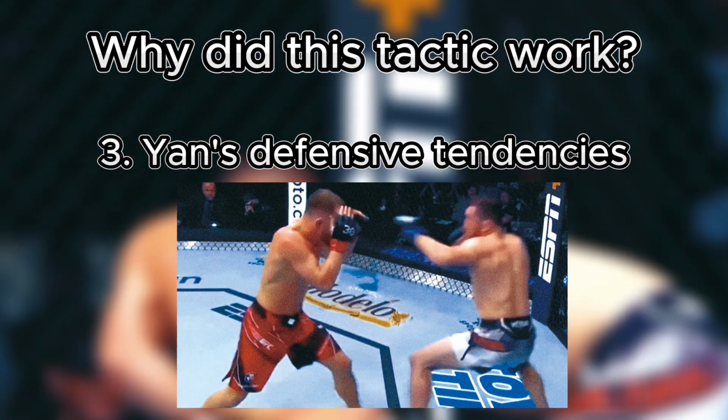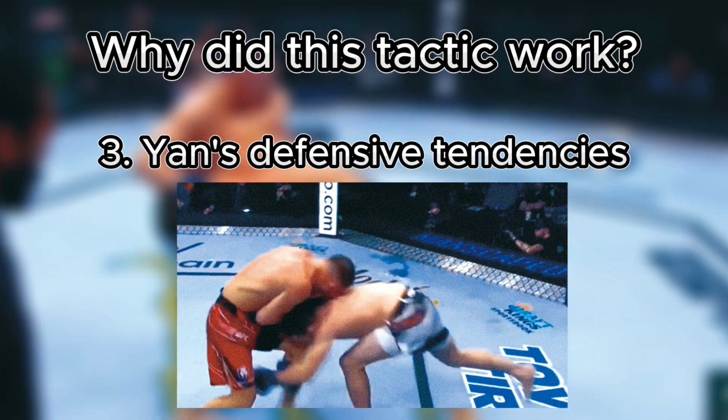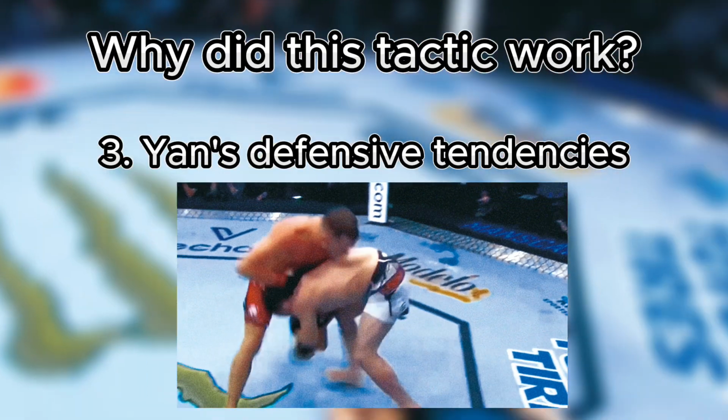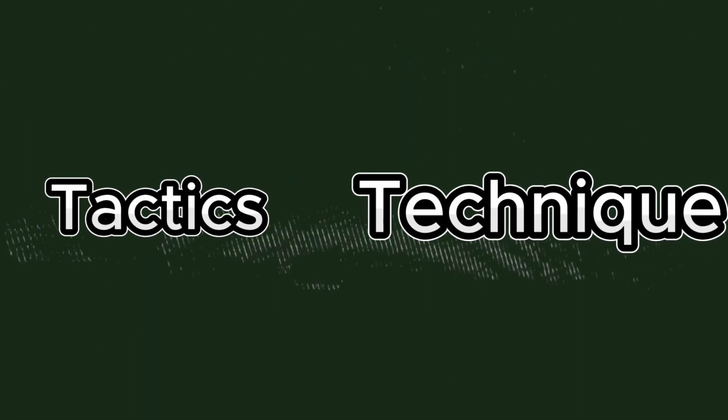Yan's main defensive reaction is the high guard, which 1 blinds his vision and 2 opens up the path for the takedown. You can see how Merab's tactics, which were specifically suited to his opponent, helped him in getting the victory. So how does this apply to Paddy?